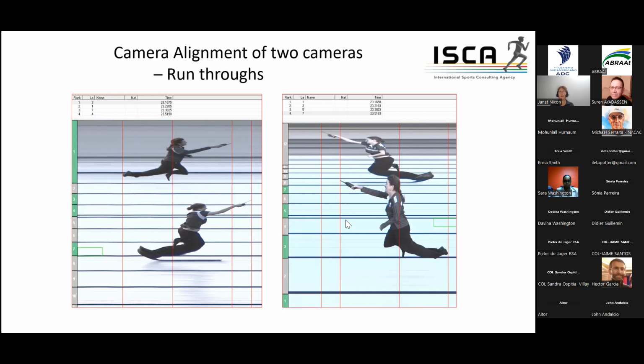And we can make those judgments and read them to a 10,000th of a second, as we've done here, showing the numbers here. And we can then compare our times on the infield and the outfield, and we can decide whether we are going to now adjust the camera in order to get a better alignment, or we can choose not to adjust the camera, but simply be aware of the infield camera and its position relative to the outfield camera.